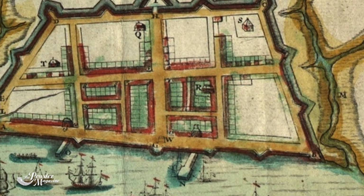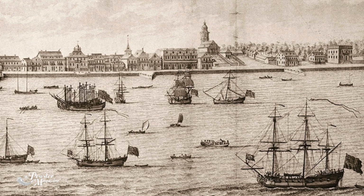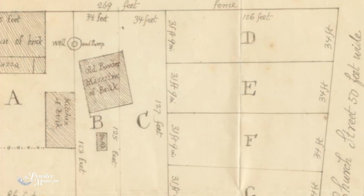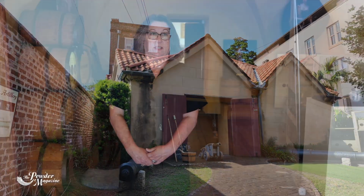Locating the Powder Magazine at the northwest corner of the walled city meant that it was far enough from the bustling waterfront and harbor in a less populated area. Today, the building seems set at an angle to the street. That's because it predates the street and was oriented to the fortification lines. The Powder Magazine is the only part of this early fortification system that remains above ground.